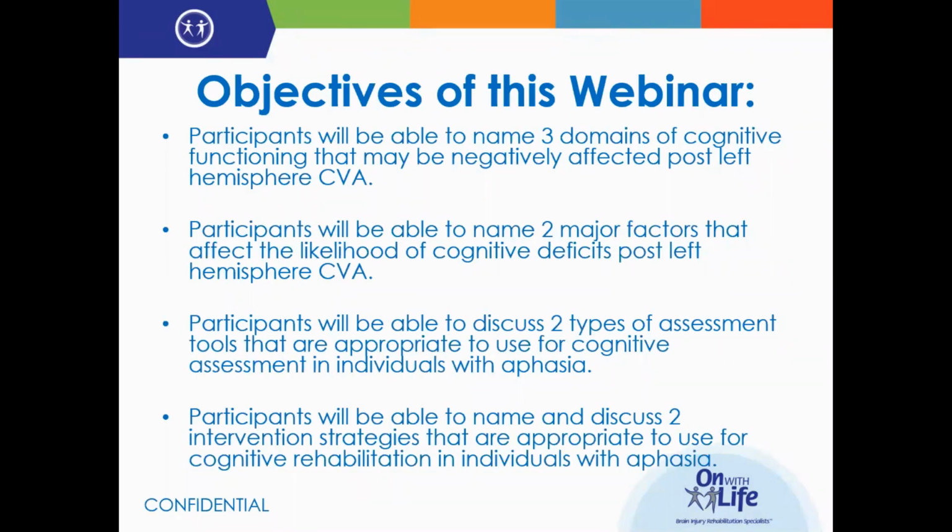So as we take a look in closing, what I've done is I've put the objectives for this webinar back up. And what I think that I really want you to take home from this is that really every individual that we work with needs to be viewed like an onion. So different layers, and sometimes these layers are going to take time to reveal.